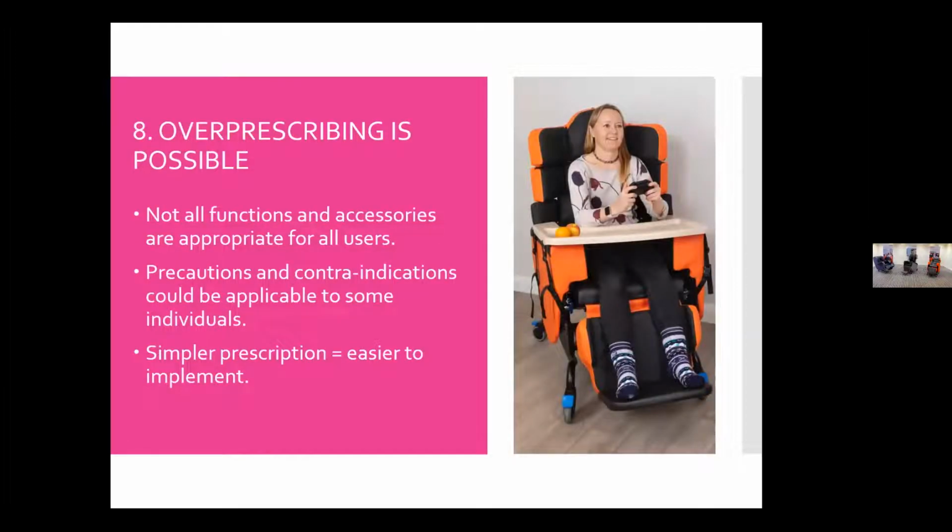Number 8, over-prescribing is actually a very real possibility. This is really about safety as well as ease of use for the individual and their support network. Not all functions and accessories are suitable for all users. As we go through the chairs shortly, you can actually see some of the seating solutions in action and how specialist seating can integrate into daily life.